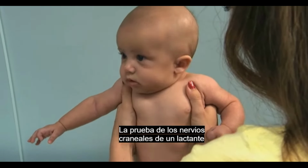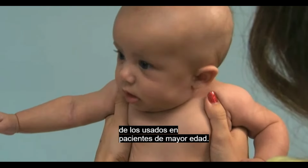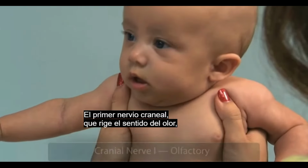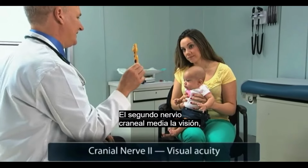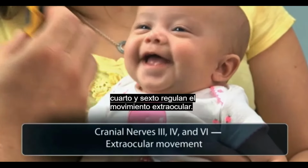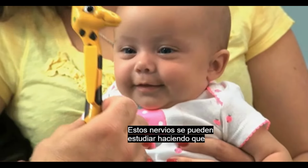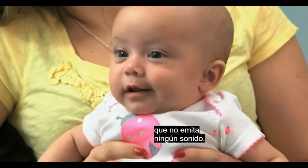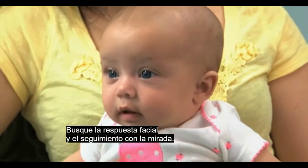Testing an infant's cranial nerves requires special methods that differ from those used for older patients. Cranial nerve 1, which mediates sense of smell, is difficult to test in infants. Cranial nerve 2 mediates vision, while cranial nerves 3, 4, and 6 mediate extraocular movement. These nerves can be tested by having the baby regard your face or a moving toy that has no sound. Look for facial response and tracking.